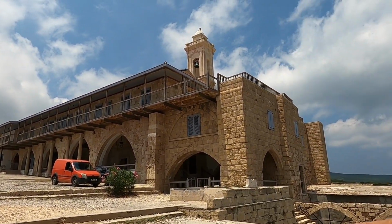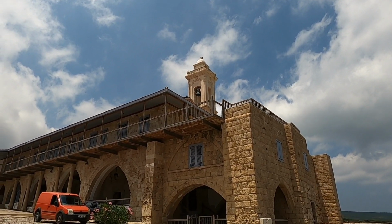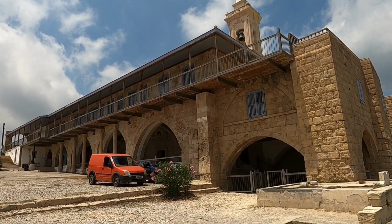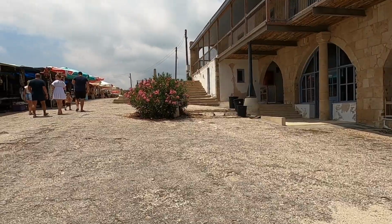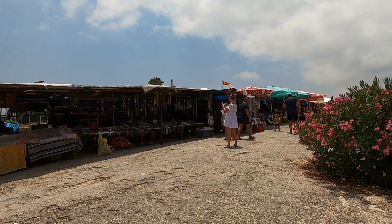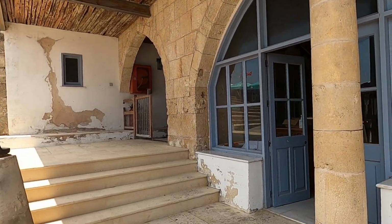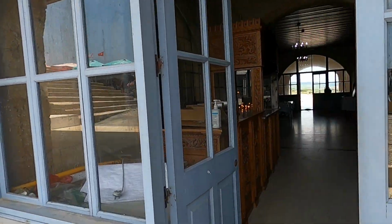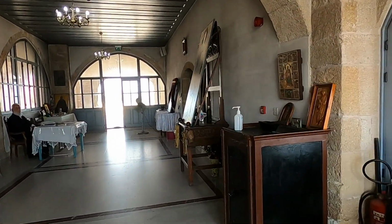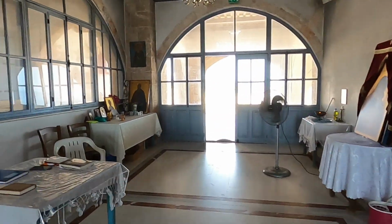Can you see the bell tower? That's really finished. Totally restored, that bit, and the top half. There's all the stalls, guys, where you can get your souvenirs. Right. Let's go back through. Hello. There's the priest.